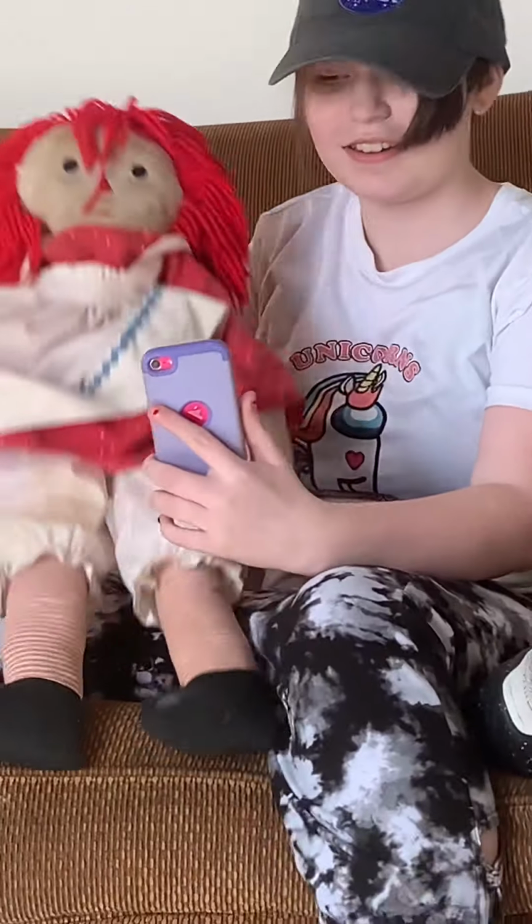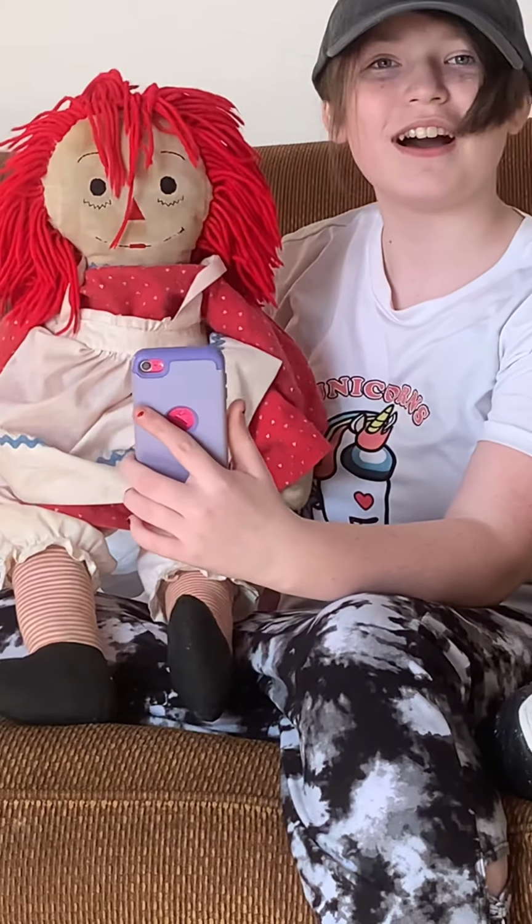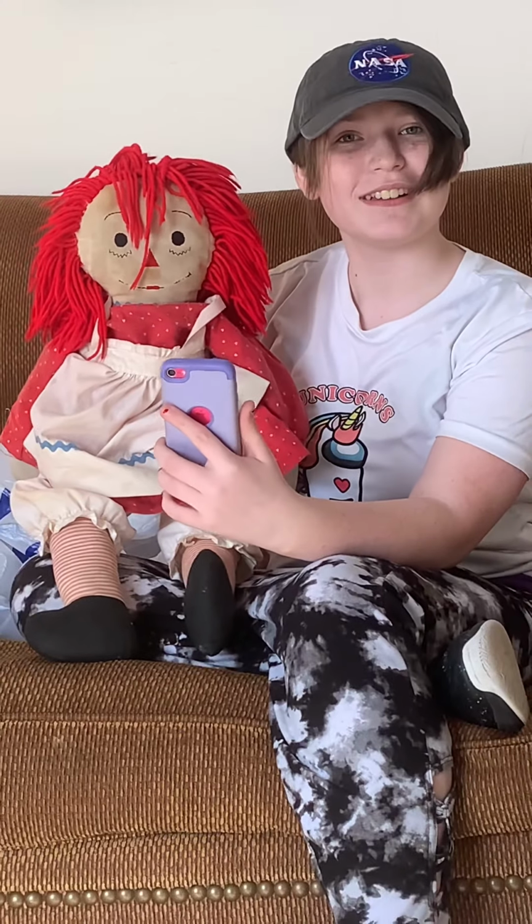Is that it? No. Oh, I think there's one more thing. I'm just going to check. Yeah. What is that? This goes with the other thing. It's a Raggedy Ann doll. It's super cool. I thought she was super cute. Sophie, are you serious?